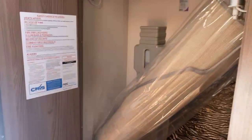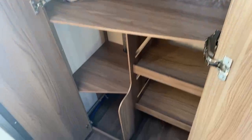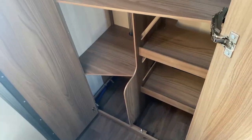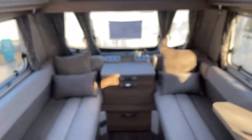That's the full set of carpets that you see in there, and the Alde header tank for the Alde liquid. This is where your multi-directional aerial is positioned, along with your Vision Plus box, and also a hanging rail for hanging space. Some well-finished storage space also here in this rear wardrobe, so you're certainly not missing out on storage in this particular caravan. So that gives you a short, brief understanding of what the Challenger 480 2022 has to offer.